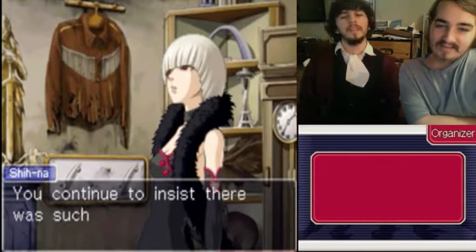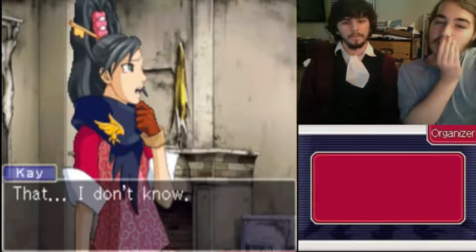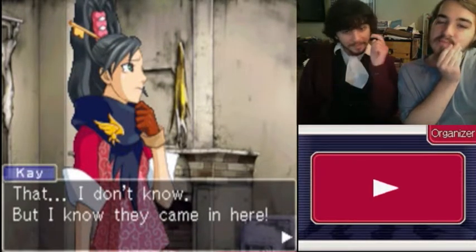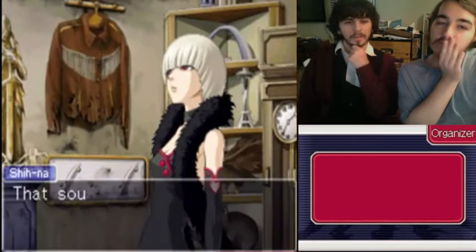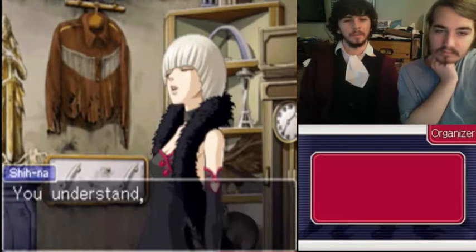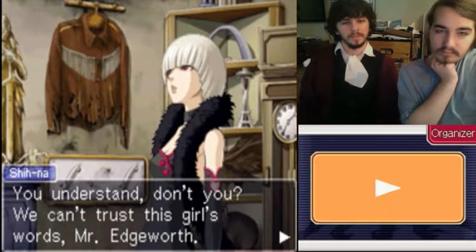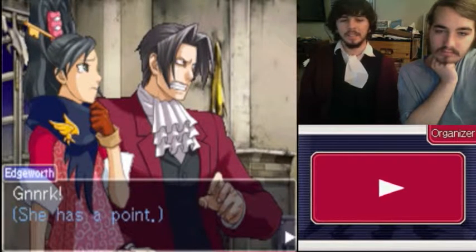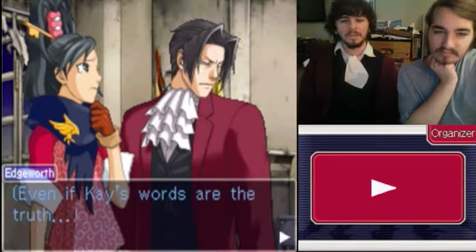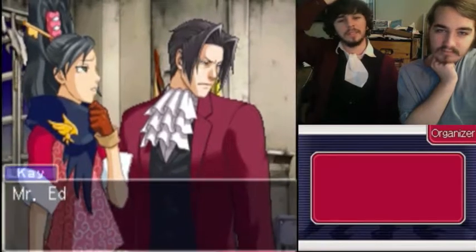Hold it. You continue to insist there was such a person, but if there was, where did they go? They could have opened the window. I don't know, but I know they came here. Hold it. That sounds like the desperate excuses of a suspected killer, not a trustworthy testimony. You understand, don't you? We can't trust this girl's words, Mr. Edgeworth. She has a point. Even if Kay's words are the truth, I must show that they are with some solid evidence.